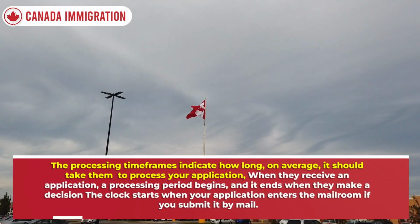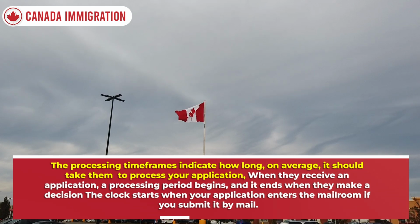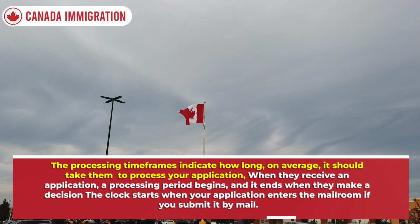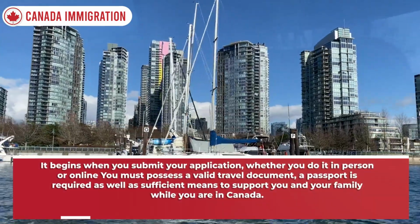The processing time frames indicate how long, on average, it should take them to process your application. When they receive an application, a processing period begins, and it ends when they make a decision. The clock starts when your application enters the mailroom if you submit it by mail. It begins when you submit your application.